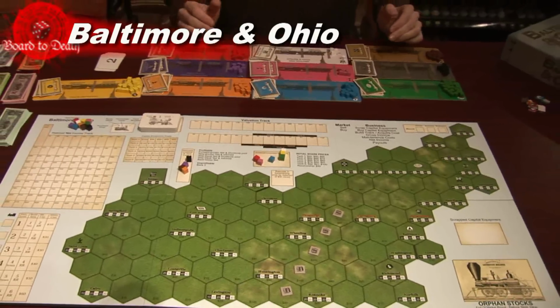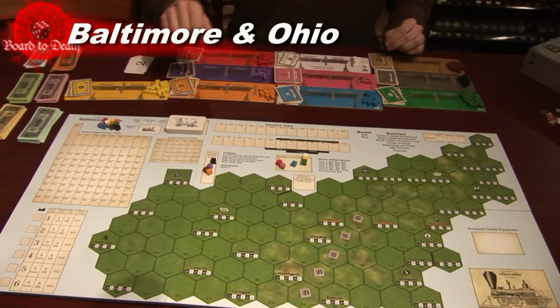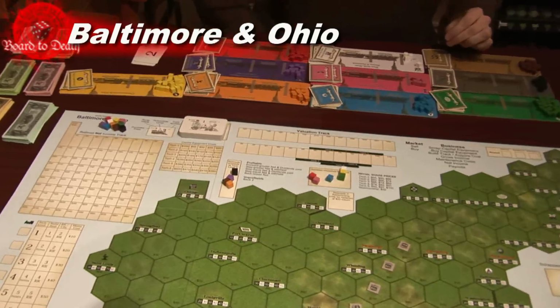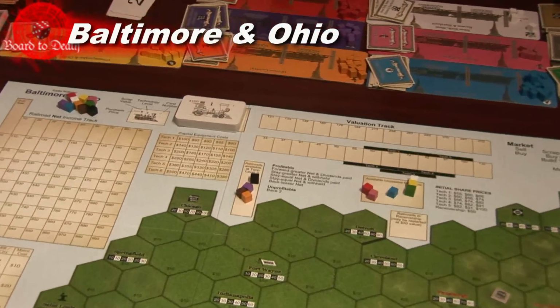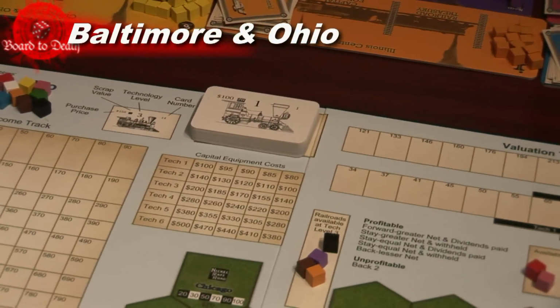The goal of the game is to become the wealthiest when the end conditions are met. So either when the most advanced train has been built or when somebody's stock reaches a value of $375, that's the end of the game.